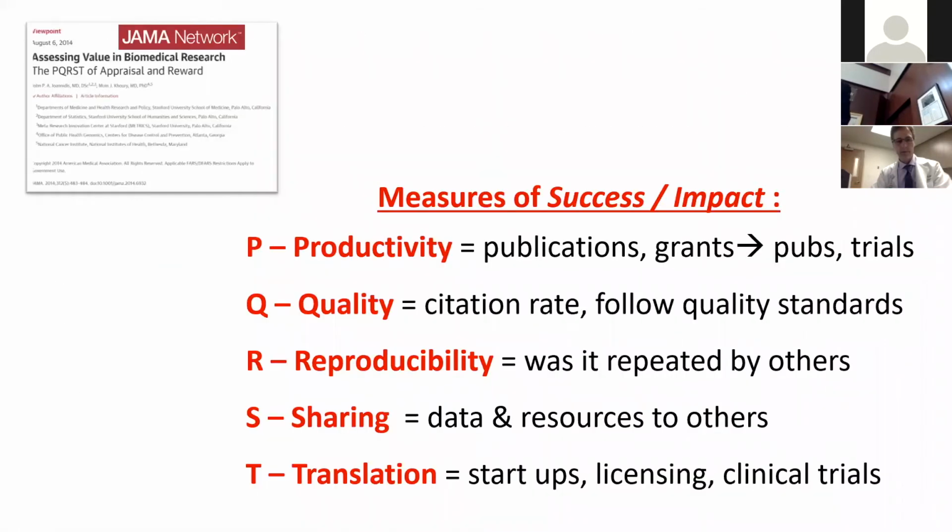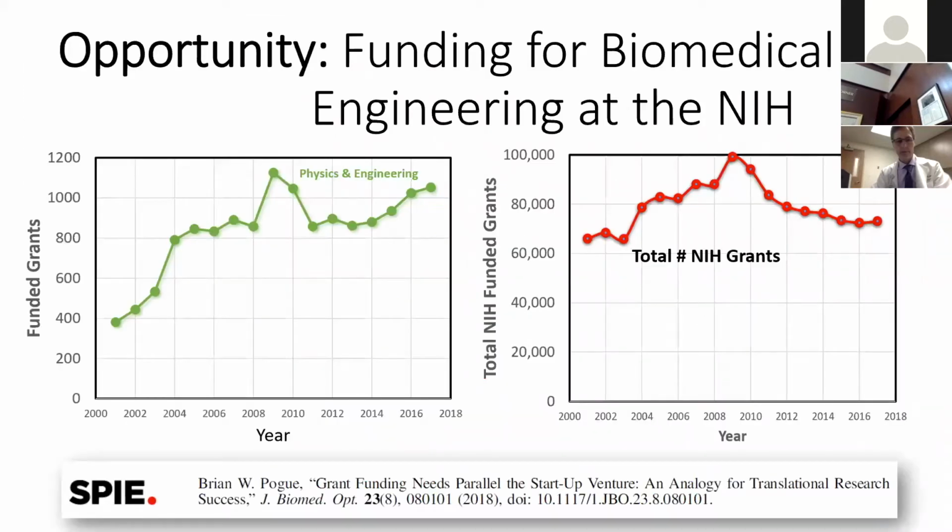So I'm just going to end there. And these are my measures of success now: productivity, quality, reproducibility, sharing, and translation. And I want to end on a happy note, which is money.